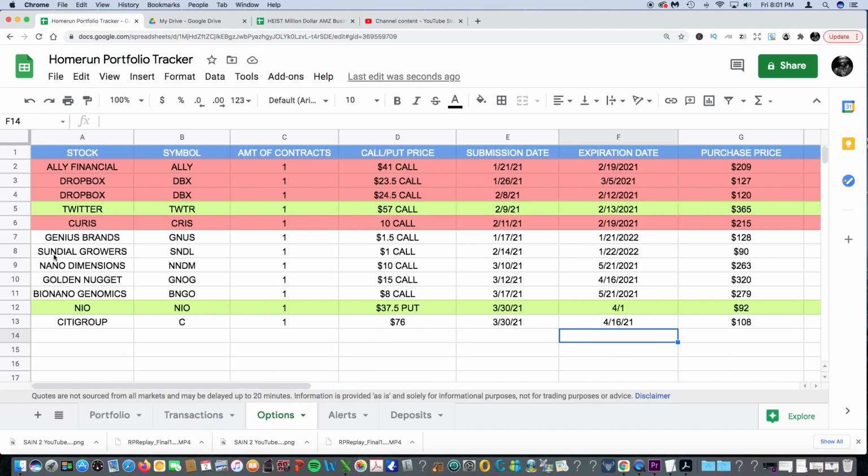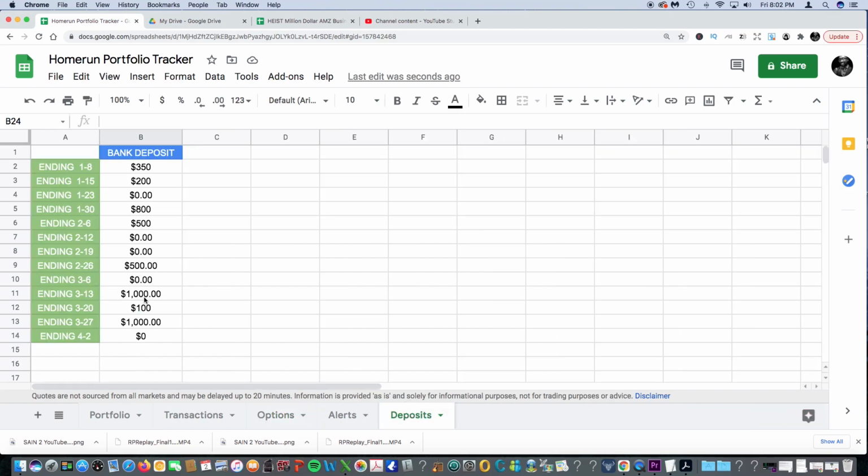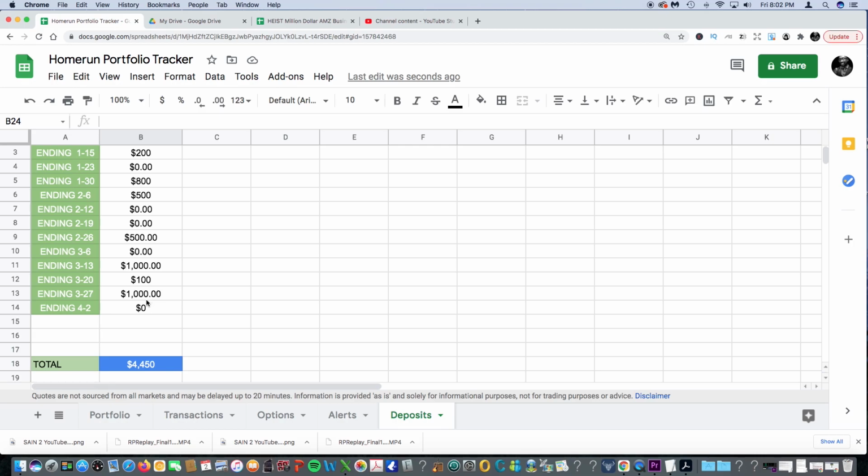So I think I'm still in the green so far in this challenge in terms of option plays. Genius Brands and Sundial Growers are long plays, as you can see, they expire in 2022. Nano is about to expire. GNOG is right around the corner at 4/16. Then BNGO expires 5/21. So I still have high hopes, but you just never know with options. They can plummet in a matter of seconds. But I'm really looking forward to the next 2 or 3 weeks to see how these options play out.